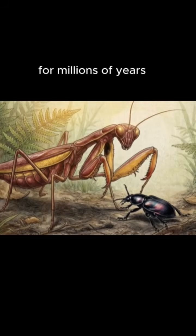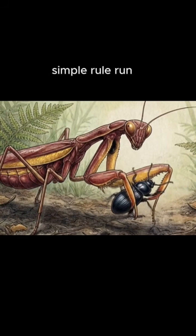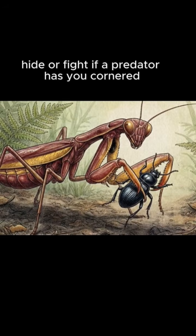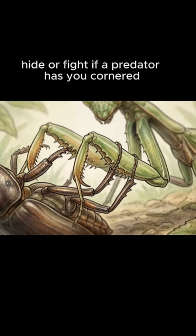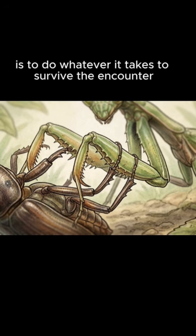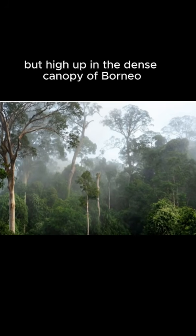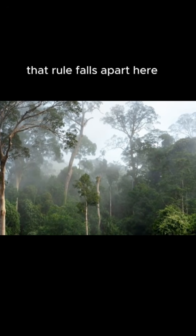For millions of years, animal evolution has been driven by a brutal, simple rule: run, hide, or fight. If a predator has you cornered, your biological imperative is to do whatever it takes to survive the encounter. But high up in the dense canopy of Borneo, that rule falls apart.